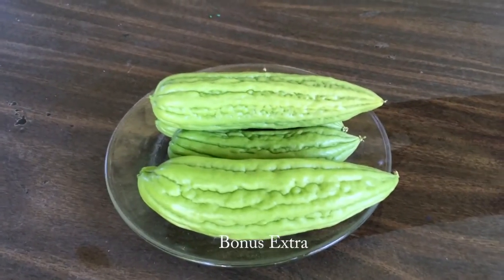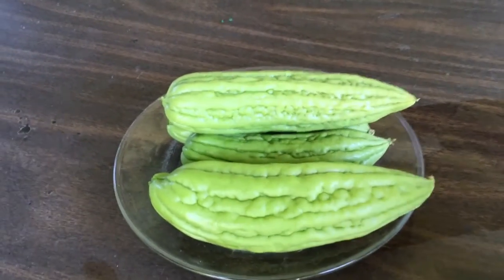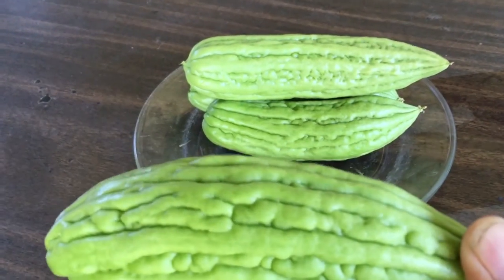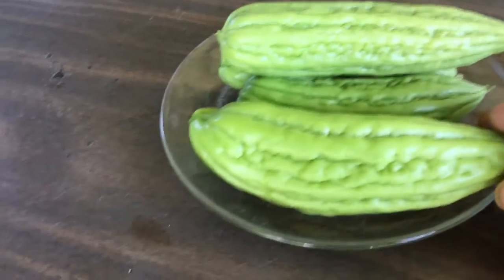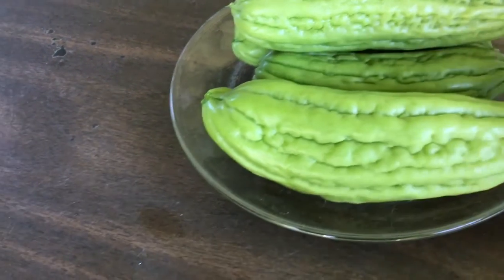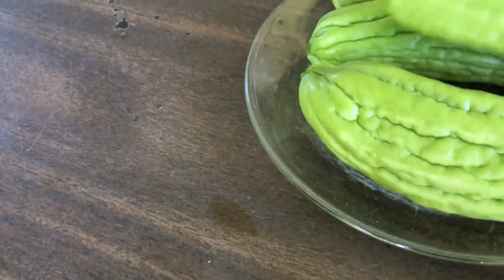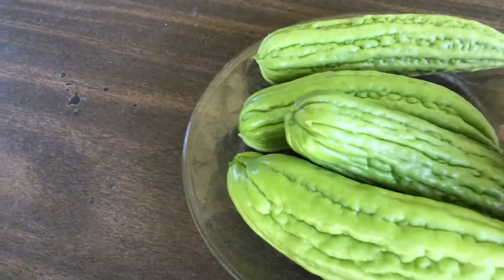Well, here's a little extra bonus shot for the bitter melon. Once I climbed up in the tree and picked them, this is what they actually look like. You can see they look kind of like a cucumber, and little grooves in there. This is about the right size to pick them, when they're green and the grooves begin to get a little wide in through there. This one right here, maybe I picked a little bit too soon, a little bit green. Now, there's a nice little harvest of bitter melons there.